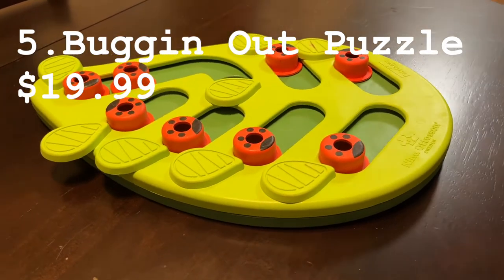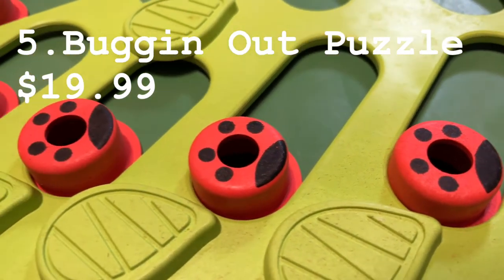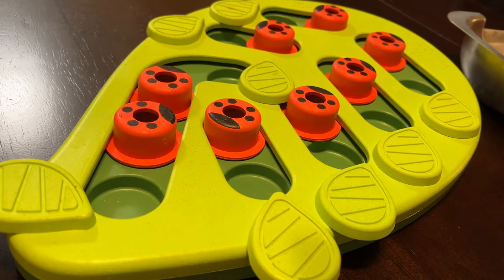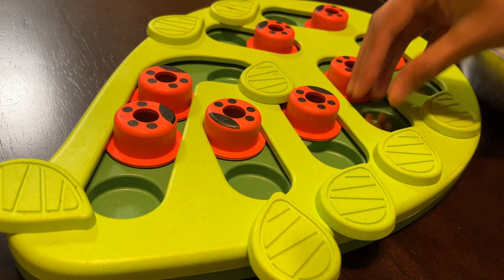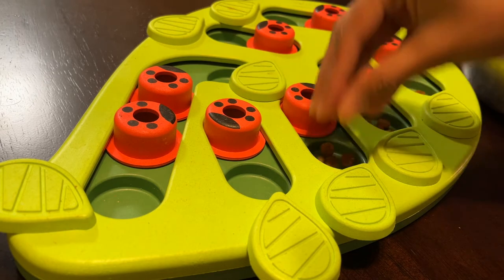We start to get a little bit more advanced and expensive with the Pet Stages Buggin' Out puzzle. Not too difficult to fill up, but it is a pain to clean. There are screws in the back that you can open up if you want to get a deeper clean.